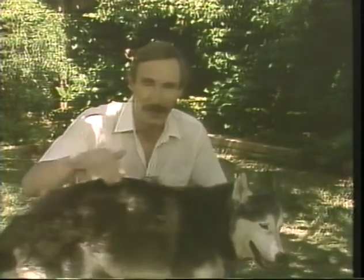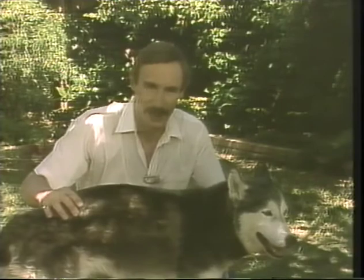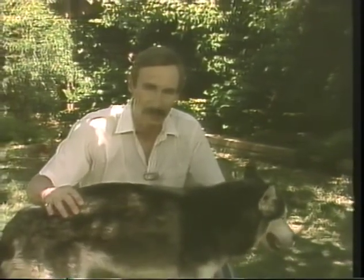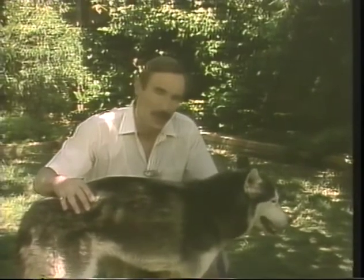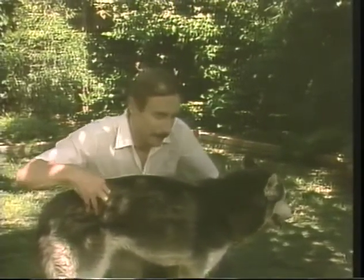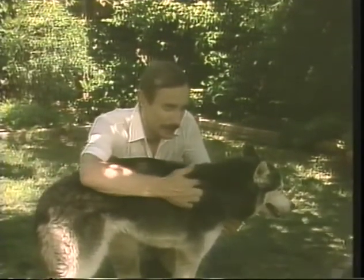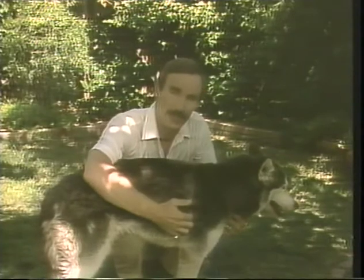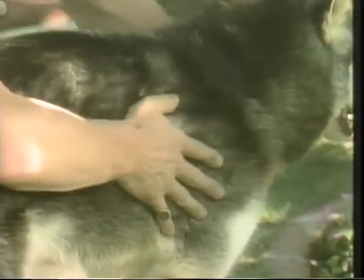I do recommend my book, The Healing Touch, because I describe in detail the dog's basic anatomy and the various strokes to use. And I'll show you a few of the pointers right now. The dog's shoulder blade comes up here. Ours are kind of back behind here. We're twisted around in an odd way. So our muscle mass is quite different from the dog.